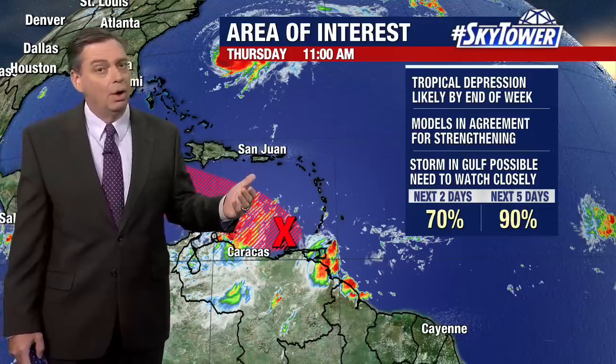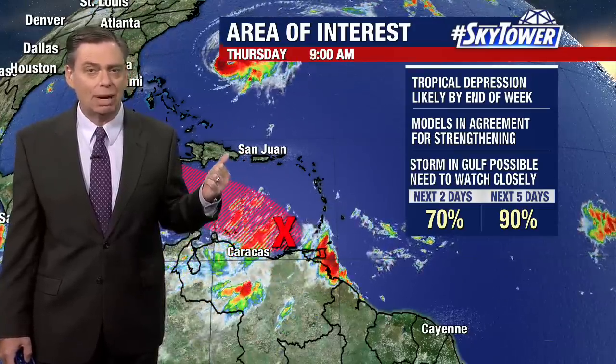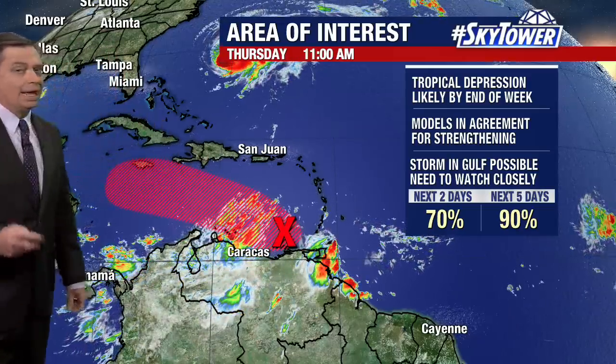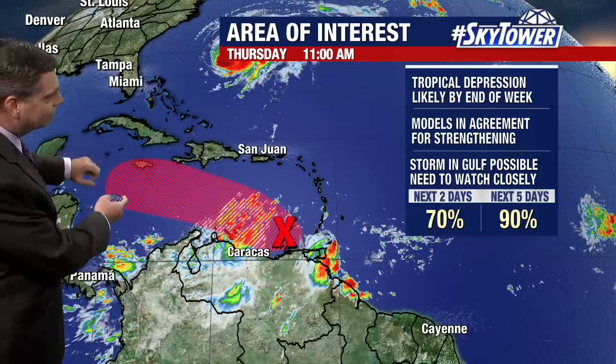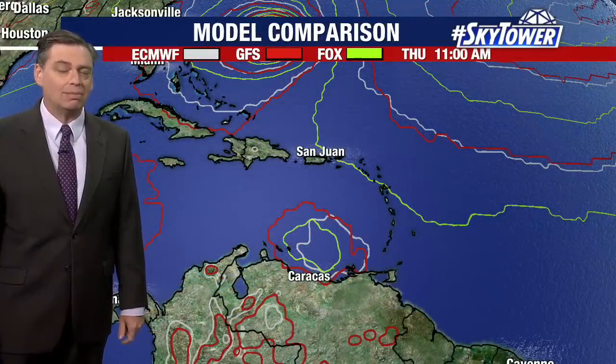And really over the next couple of days here, we could easily be talking about a tropical depression or tropical storm in the central Caribbean. And then the question is, where is it going? Because if it moves up into the western Caribbean, you know what's next. It's working its way towards the Gulf of Mexico more than likely.